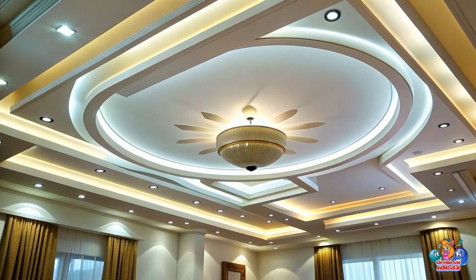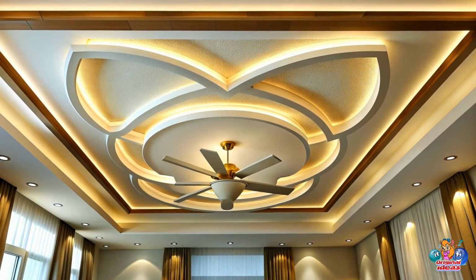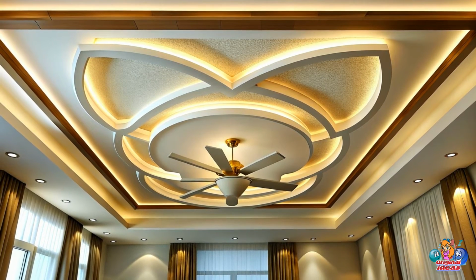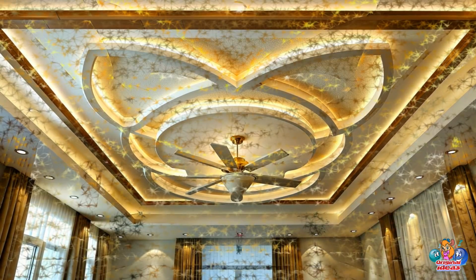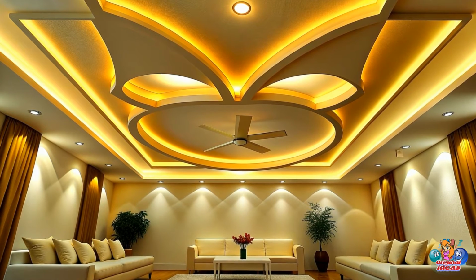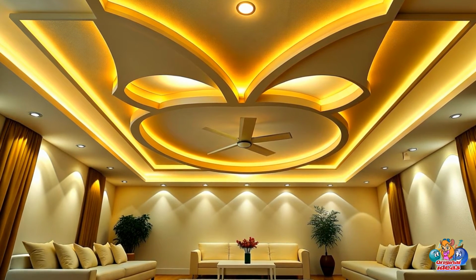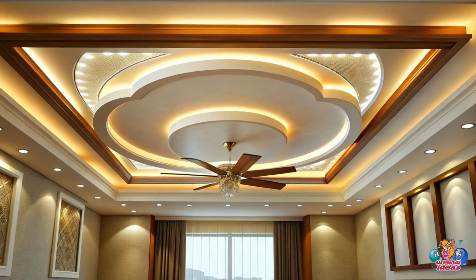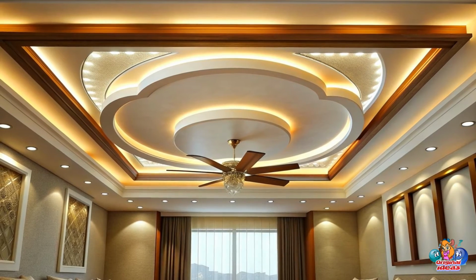The versatility of pop false ceiling. Plaster of Paris false ceiling is a popular choice due to its versatility. It allows for endless customization options, making it suitable for a wide range of interior design styles. Whether you prefer a traditional or a more modern look, pop false ceiling can be tailored to your specific preferences.